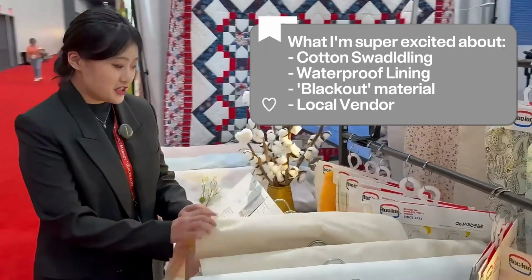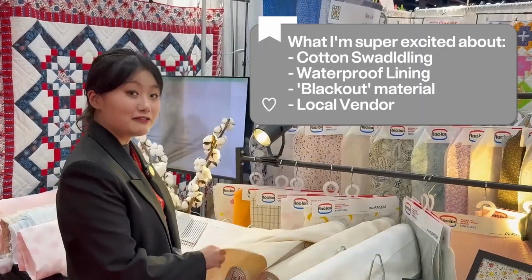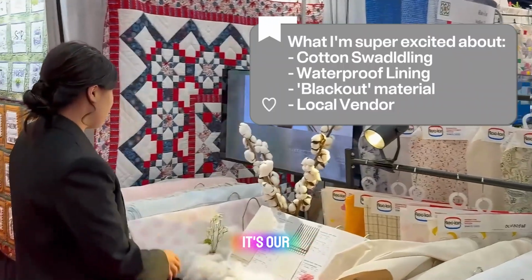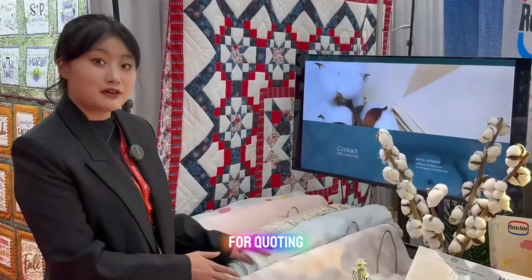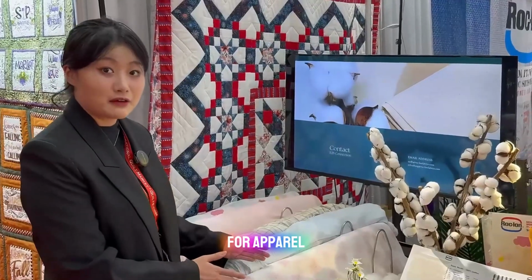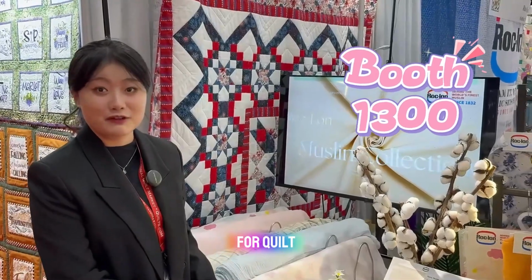As the signature muslin, our star product is the Nature's Way. And for organic gauze, it's our new lines that is perfect for any of the projects, for quilting, for clothing, for apparel, for anything that you can imagine. And welcome to Roc-Lon for Quilt Festival and for Quilt Market.